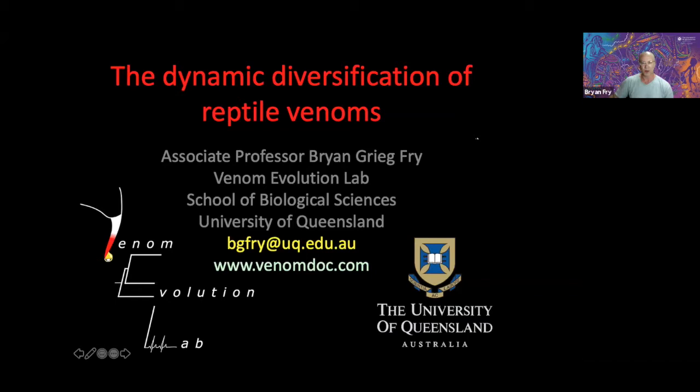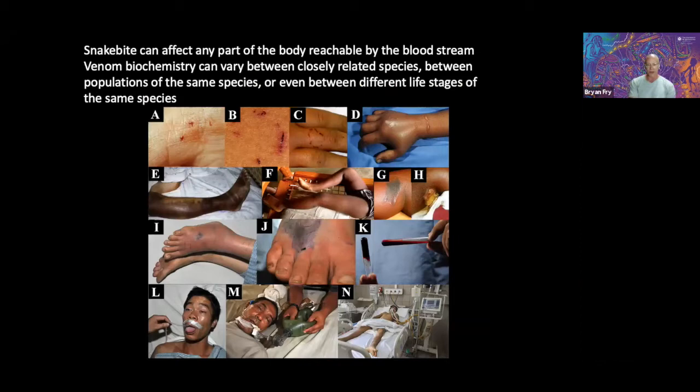So as many people have already spoken about at this conference, and it's not exactly a ground-shaking finding, we know that venom varies tremendously between different species, even closely related species, within populations or between populations of the same species, or different life stages of the same species.